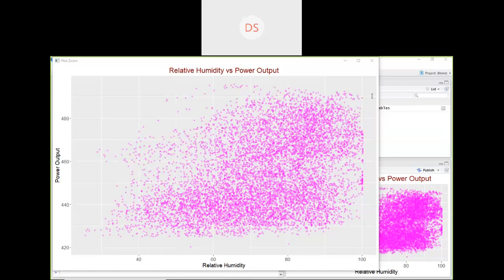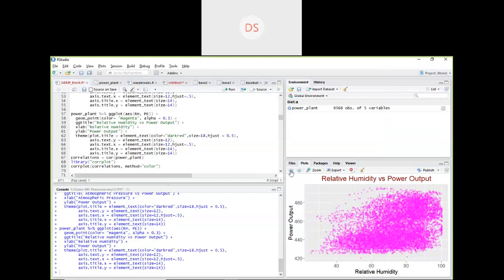Okay, but you are saying it is a strong relationship. No, it is not a strong relationship. You can see here it is highly scattered. It is not a clumpy one. Okay, a strong relationship is something like this.